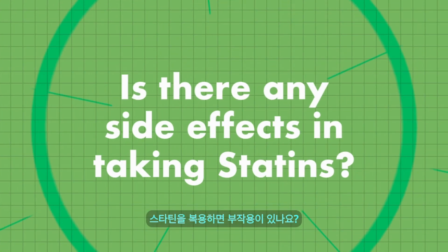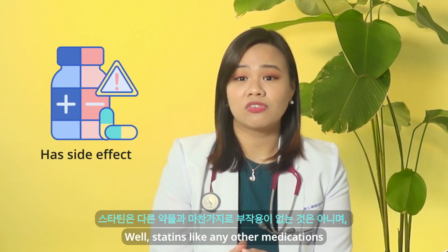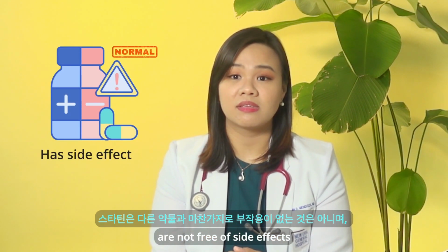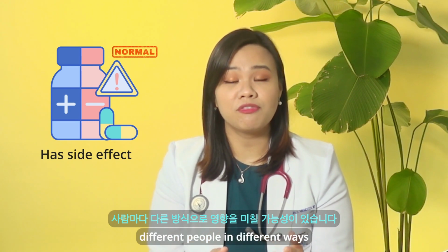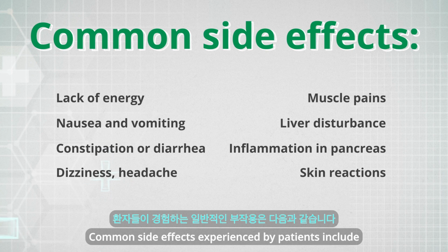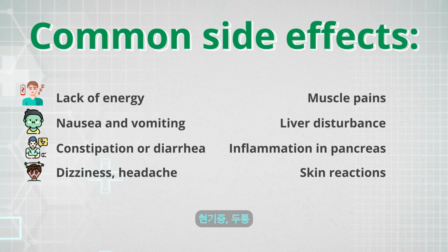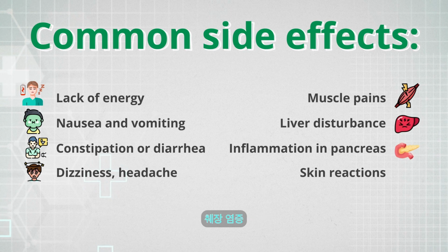Is there any side effects in taking statins? Well, statins, like any other medications, are not free of side effects. They have the potential to affect different people in different ways. Common side effects experienced by patients include lack of energy, nausea and vomiting, constipation or diarrhea, dizziness, headache, some muscle ache or muscle pains, some liver disturbance, inflammation of the pancreas, or skin reactions.